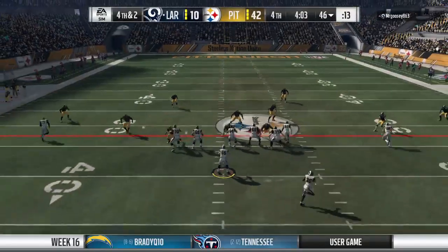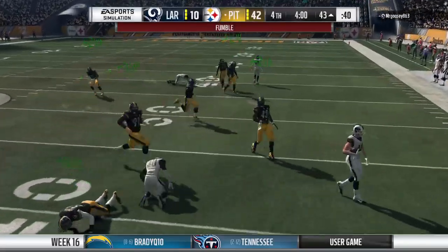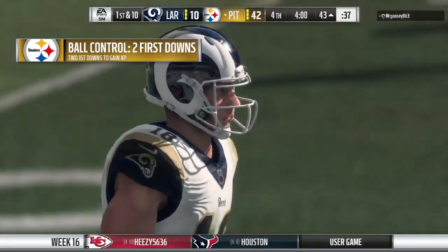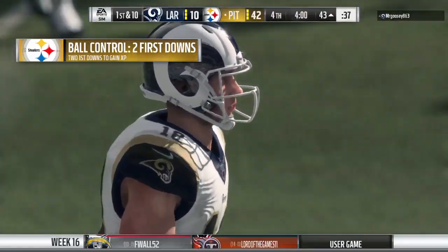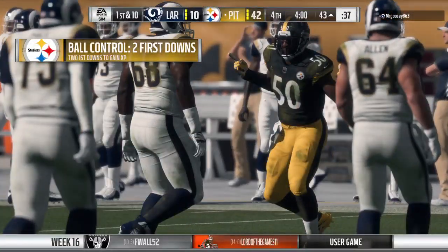Close it out. Desperation time for Goff on 4th. And oh my goodness, he loses it again. No luck for the Rams as they fail here on 4th down. And the Steelers, they're going to take over an excellent field position.